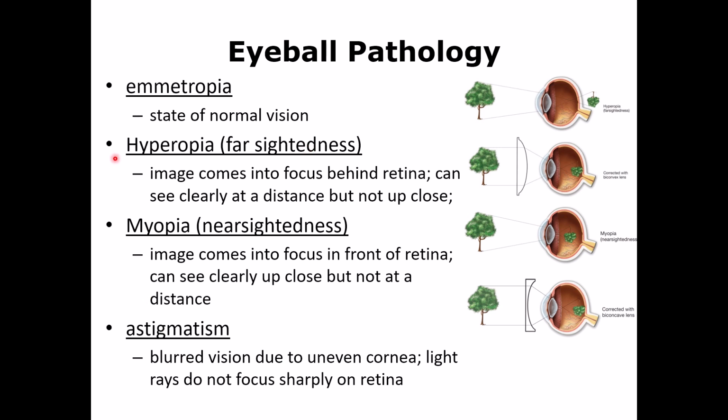So hyperopia means farsightedness, and this is the condition where the image forms behind the retina. So these people can see things far away correctly, but if they see things close by, they have a problem with that. So these patients may need a biconvex lens, and that way the object can sit on top of the retina and they can see things clearly. One of the main reasons for this is that the anterior posterior diameter of the eye is very narrow, or the lens is very flat.